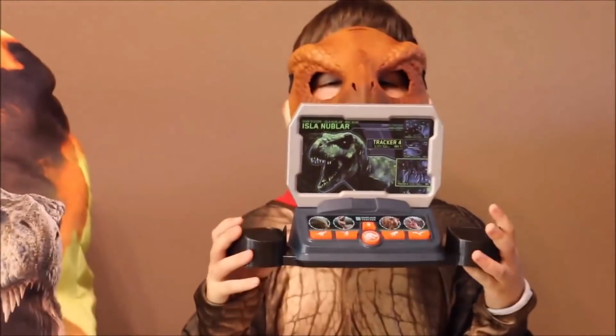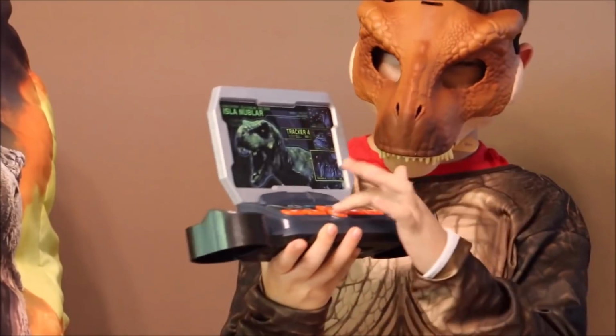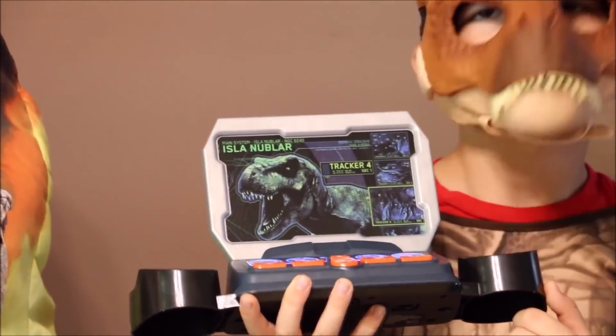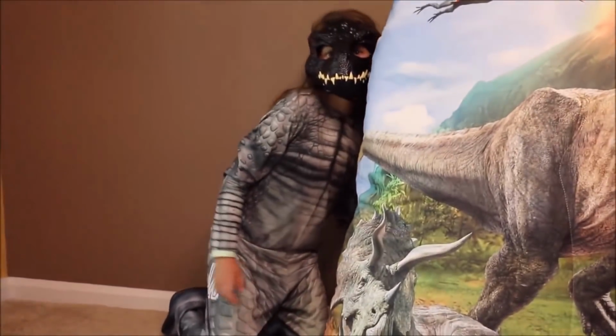Whoa, what is that? A command center. That's the Jurassic World command center. Does it do anything? Oh, it lights up and makes sounds. How cool. Whoa, Indoraptor, was there anything else in there?